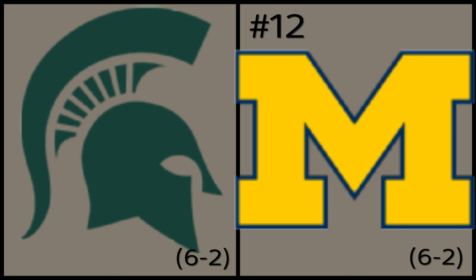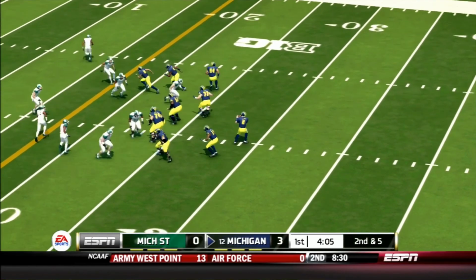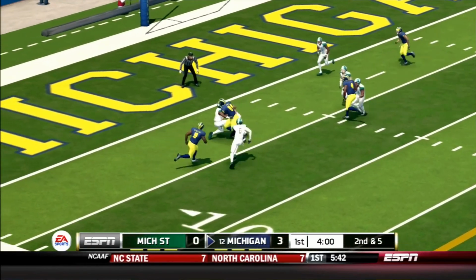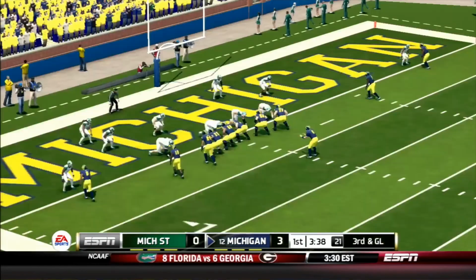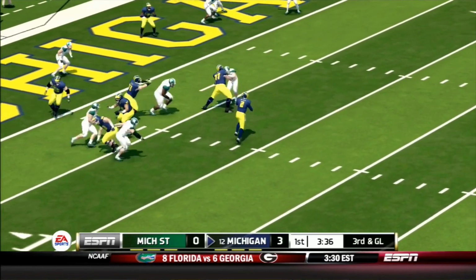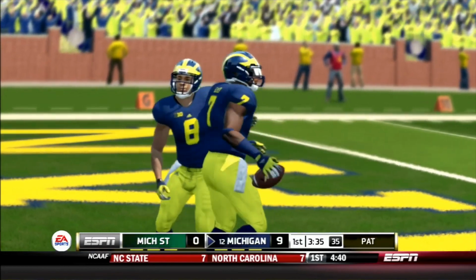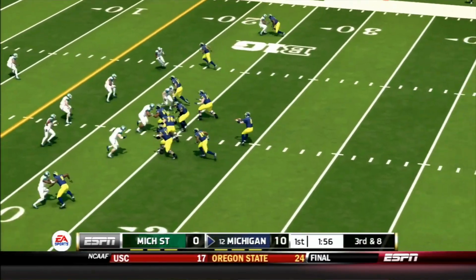To the Big House we go. Sparty against Michigan. Michigan State unranked. They've been ranked earlier in the season. They are out of the polls now. Michigan number 12, Sean McKeon with the catch from Shea Patterson. And now Shea Patterson zips one into Tariq Black. And Michigan jumps out to a 10-0 lead.